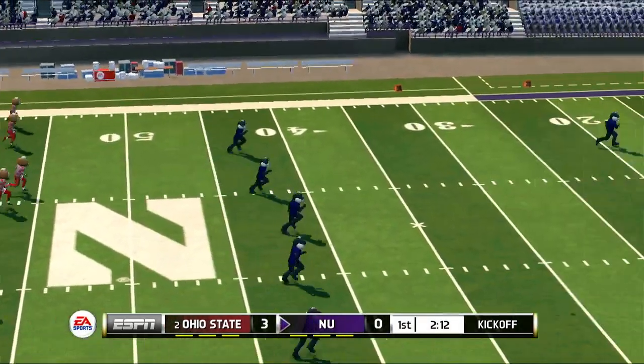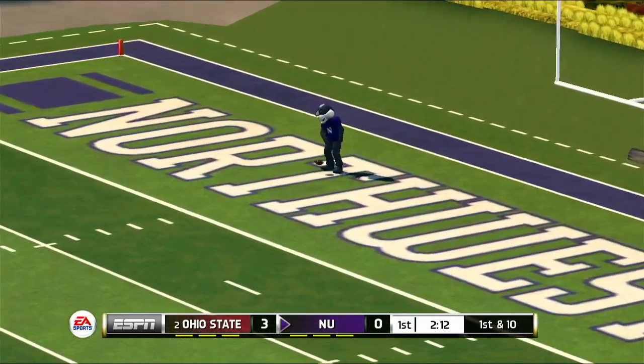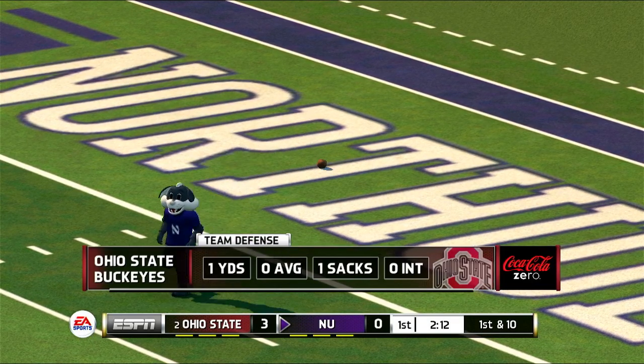Looks like they're ready for the kick. He sends this one deep. And it goes into the end zone, down for a touchback. Ohio State's looking right now like they've got all three phases working for them so far, Kirk.